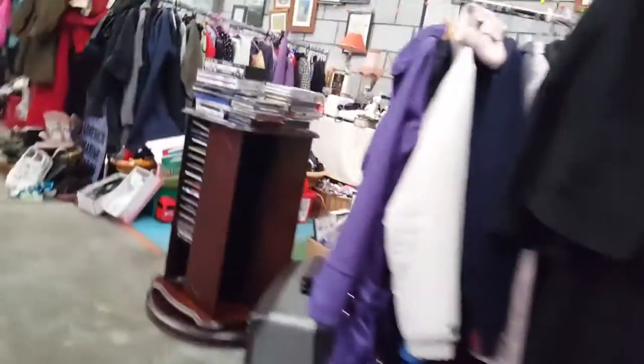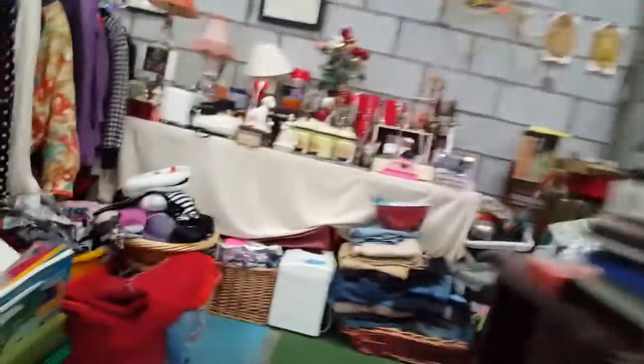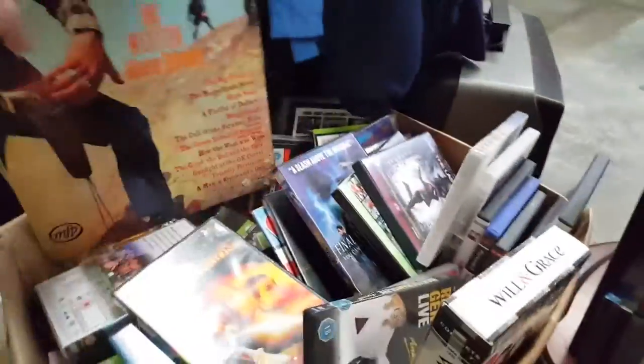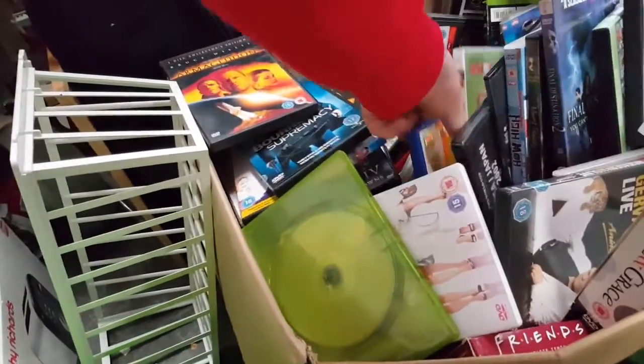A lot of people here actually have gone. We're pretty late to the market, and a lot of the booths, if you can call them that, little square areas, whatever they are, have gone. So I don't have much time actually to dig in boxes of CDs and DVDs, but well, I'm gonna take it anyway.